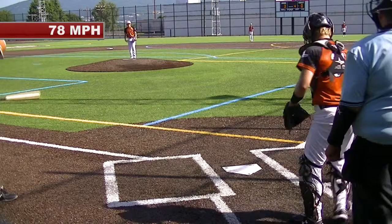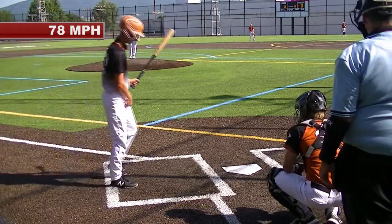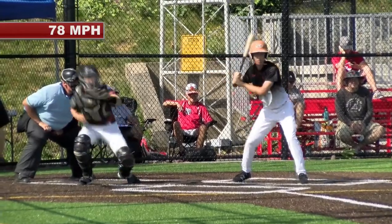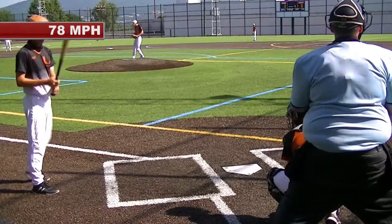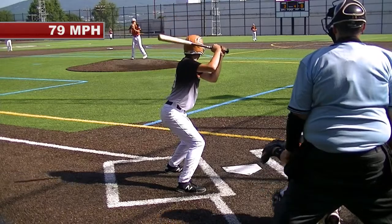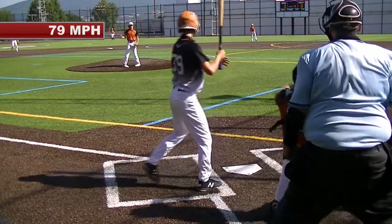Philip Staltzer is another one who was traded from Team Orange. And some injuries to Team Black. He might even play the next game as well. So here comes the pitch. Outside for a ball. 1 ball, 2 strikes to Staltzer. The goal was essentially to get every batter at least 2 plate appearances. Here's the 1-2 pitch. A little high for the ball.